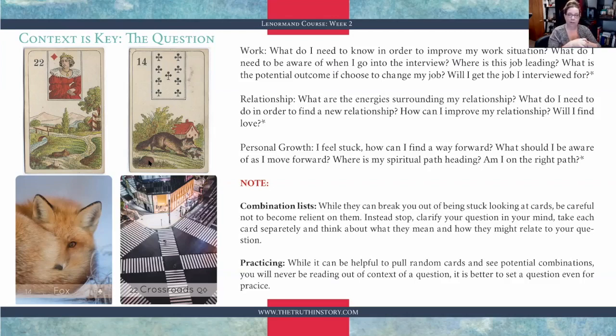Then, you know what, we need to think outside the box. We need to do things a little bit differently. But in all of those situations, the crossroads says we have reached a point in which a decision needs to be made. Same thing with the last section.